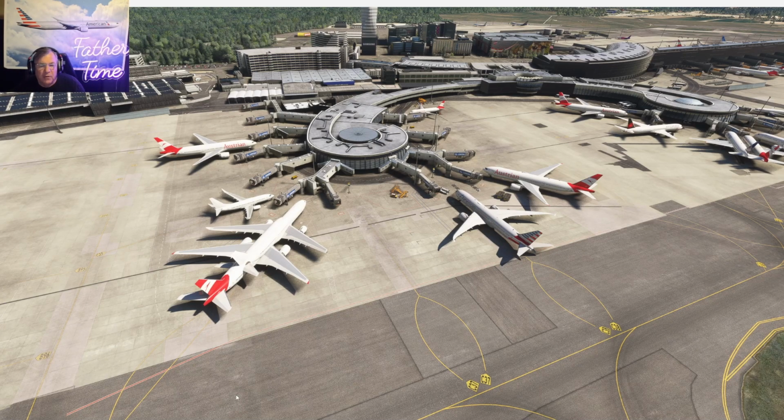This is Father Time. We're at gate Charlie 38, which is the American Airlines terminal. We're in American Airlines livery, flight 41 from Vienna to Chicago. You can see that we have a bunch of aircraft double parked here, as is the problem with VATSIM sometimes. I seem to have the gate to myself for the moment. My departure time is at 10:19 Zulu.